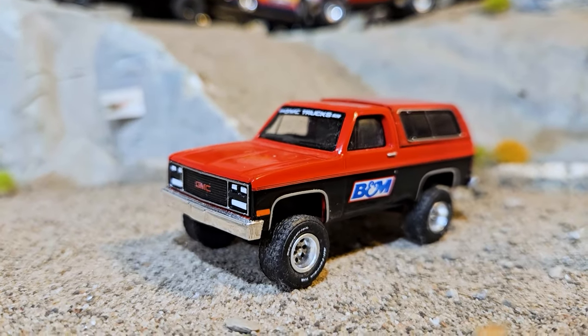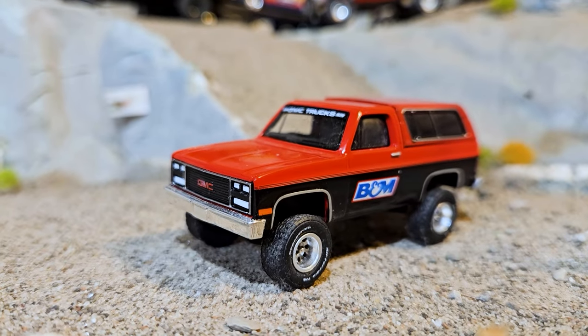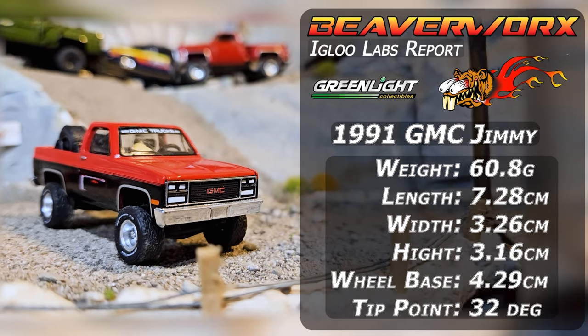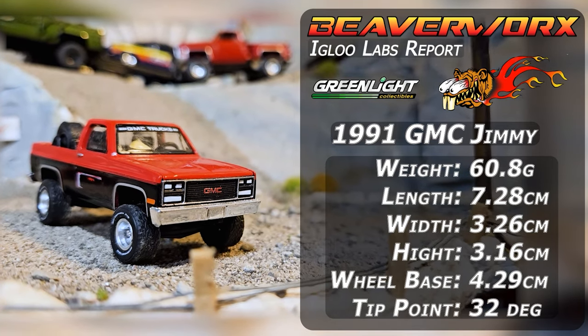First time for the Jimmy on the Stone Road. This thing looks beautiful. Look at the front end on that thing. It's got the rubber wheels and the chrome mags. Got some good weight, should do real good.